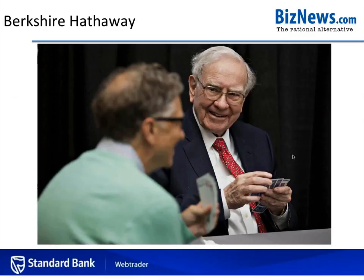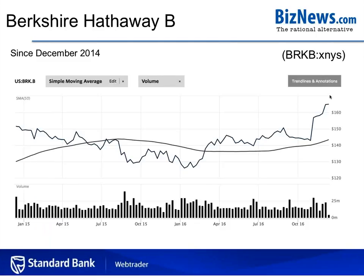Talking about Warren, there he is playing poker. Bridge. Doesn't play poker. Playing bridge with his good friend Bill Gates. That's a stock we missed out on, unfortunately. Bill Gates' company that he started, Microsoft, has also been a fabulous performer, but I guess you can't win them all. But Berkshire, as you can see there, has really rocketed since the election of Donald Trump.